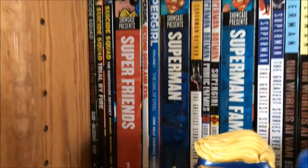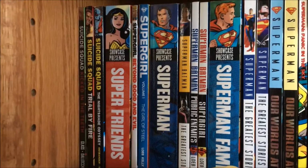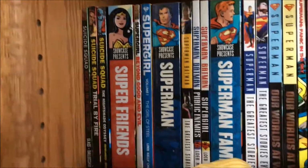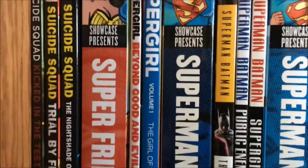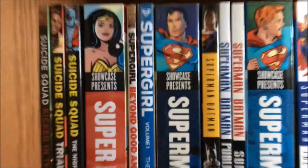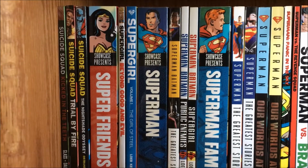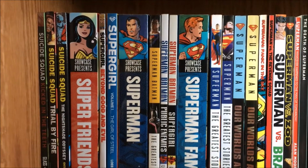Suicide Squad, Volume 1 during the New 52. You got the John Ostrander run of the Suicide Squad Volumes 1 and 2. You have the Showcase Presents Super Friends book. You have Supergirl Beyond Good and Evil. You got Supergirl Volume 1.